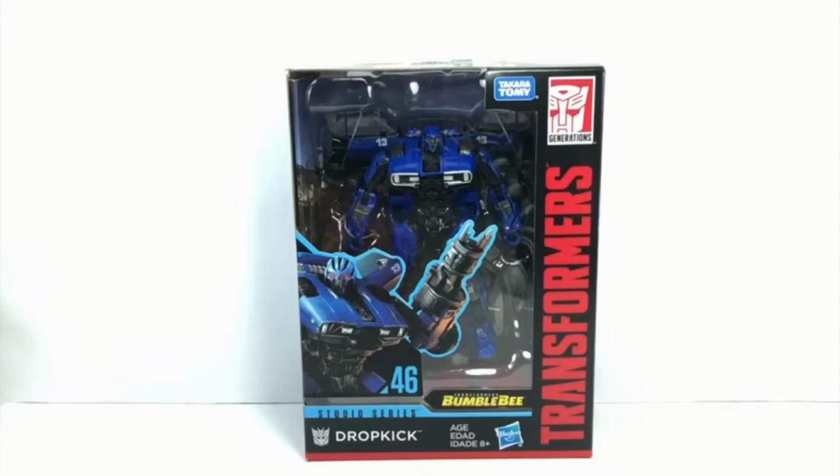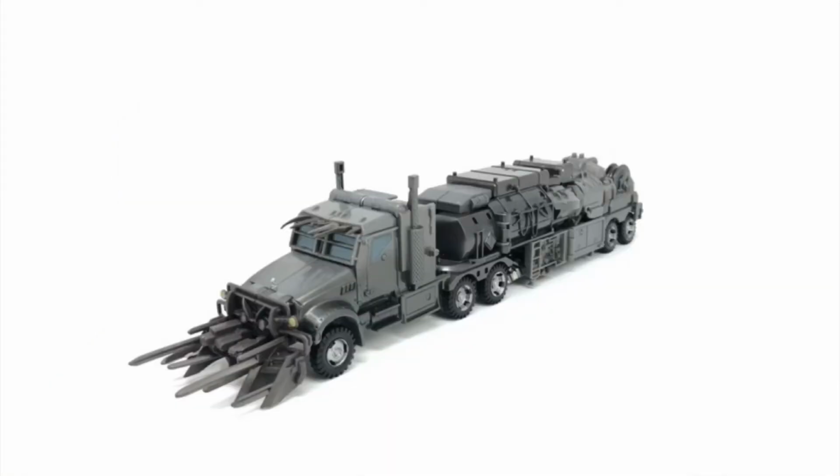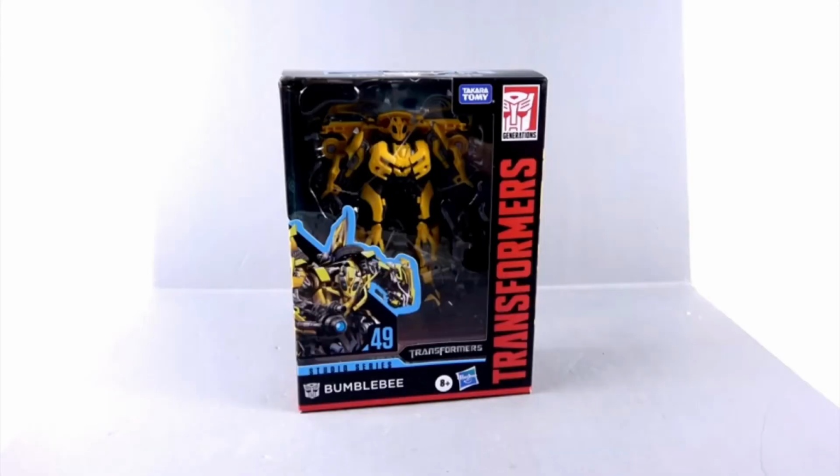Number 46 was Dropkick, but this one was way much better than the other one. Number 47 was Hightower, and not gonna lie, it looks pretty cool. Number 48 was another Leader Class Megatron, but a Universal exclusive from the 34 Megatron. Number 49 was a concept Camaro Bumblebee, and not gonna lie, this mold was really cool.